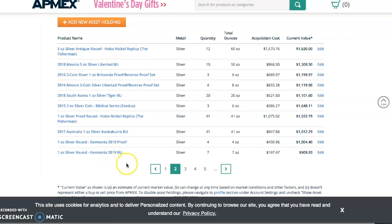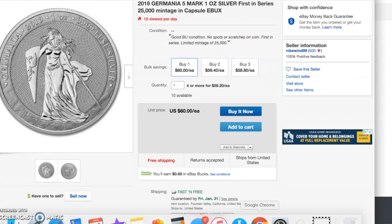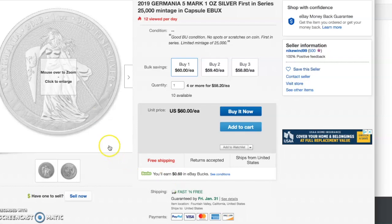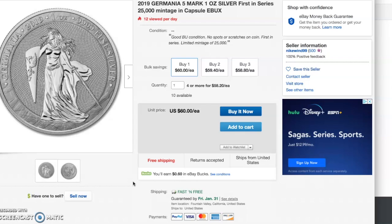So here is the Germania BU. They say it's worth $129. But I did go over to eBay, and apparently you can pick those up all day long for $60. If you pay less, you will likely get a coin with scratches or spots. These are supposed to be flawless coins. But yes, their retail price on the Germania BUs is double what you can find on eBay. So I think we have to take all of this with a grain of salt. But let's keep going and see what else has performed well according to Apmex.